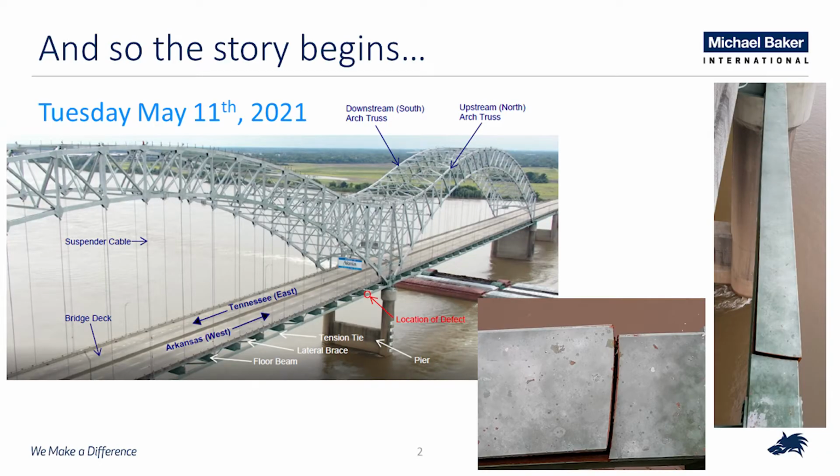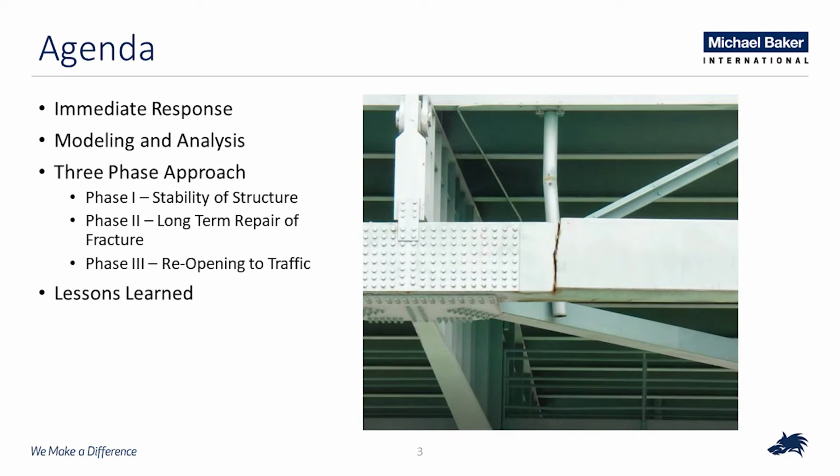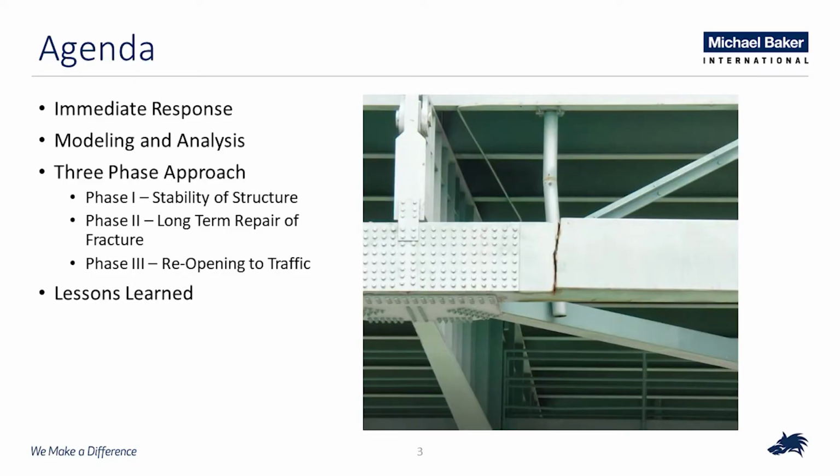So, picture yourself for a minute here. It's May 11th, 2021. It's a beautiful Tuesday afternoon. You're in Memphis, Tennessee. You're standing on the I-40 Hernando de Soto bridge. Imagine, if you will, peeking over the side and seeing this. What are your thoughts? What thoughts go through your head? What's your reaction? If you're Fred Harper, an NBIS inspector with Michael Baker, you quickly notify your team, notify your clients, and close the bridge.